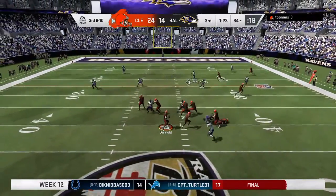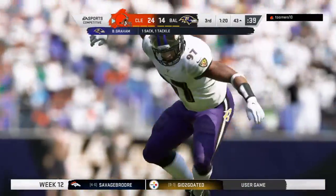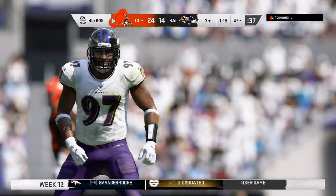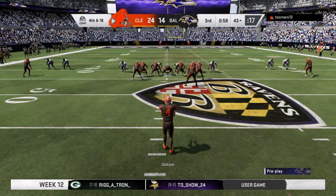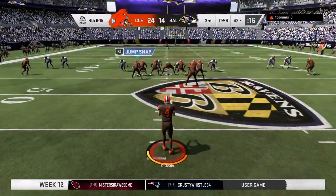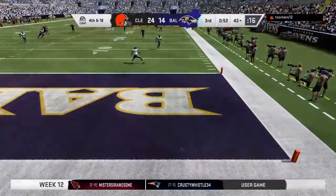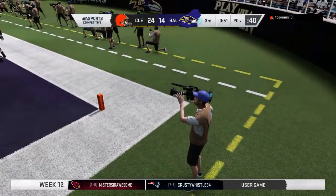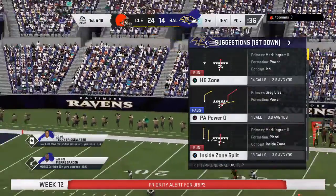Throwing here on third down, Darnold. Under pressure now, Darnold, and he goes down. Brandon Graham, he's the one to get him, and that is sack number 7 for him on the year. Now here's Michael Dixon, as he should be able to pin him back deep here with his first punt. And just a single punt for him in the loss last week as he sends this one away. The Ravens take over first and 10 at their own 20-yard line.